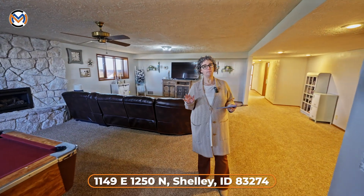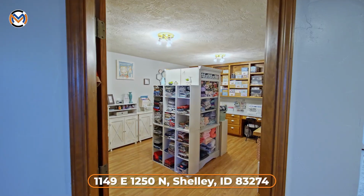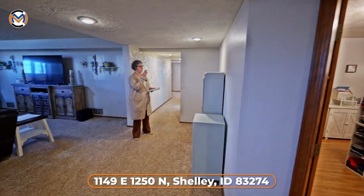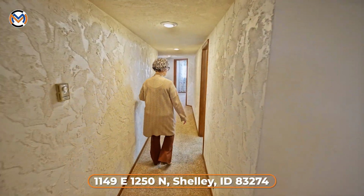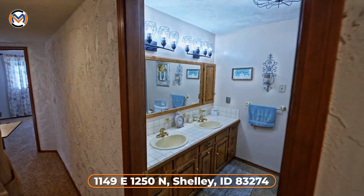Now what you're going to notice in this house is there's so many functional rooms. They may not be built for bedrooms. You could use them as a bedroom, but it's one of those rooms that has a place for everything. Our first stop is our craft or sewing room. Built-in cabinetry and countertops, plenty of light. Now we're going to come down to the south end of the basement and have our first main bathroom with dual sinks. And you've got 3 large closet bedrooms.